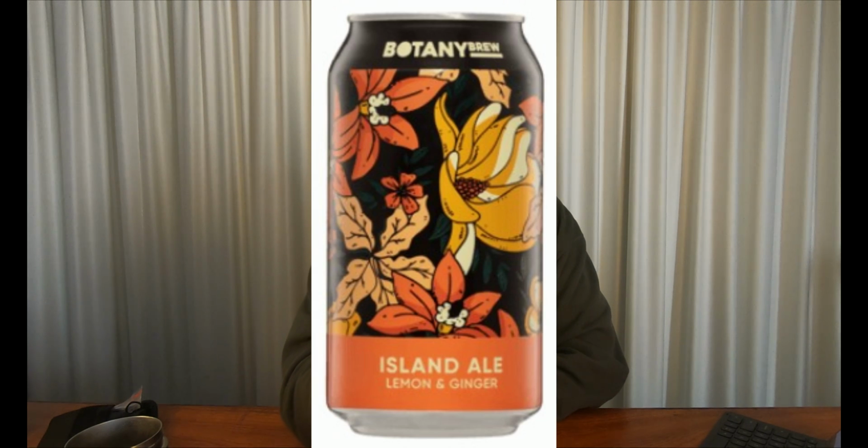This week we're reviewing a beer from Botany Brew, and this is their Botany Brew Island Ale, lemon and ginger. So I guess it's more like a ginger beer? I don't know. What do they say about it? Zesty lemon and natural ginger are blended on a light beer base to deliver the ultimate brewed refreshment.